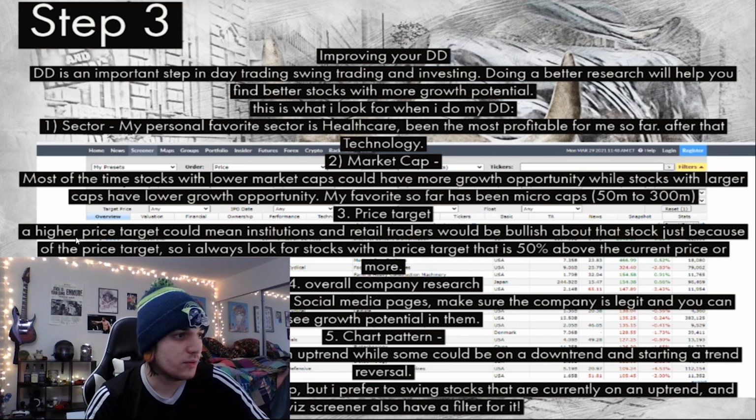Now, another factor would be price target. A higher price target could mean institutions and retail traders would be bullish about the stock just because of the price target. So I always look for stocks with a price target of like 50% or above the current price.